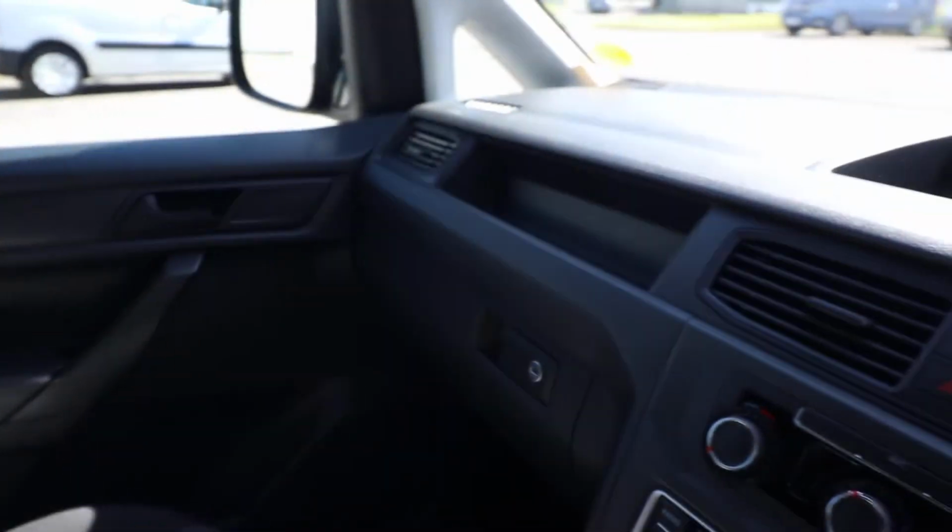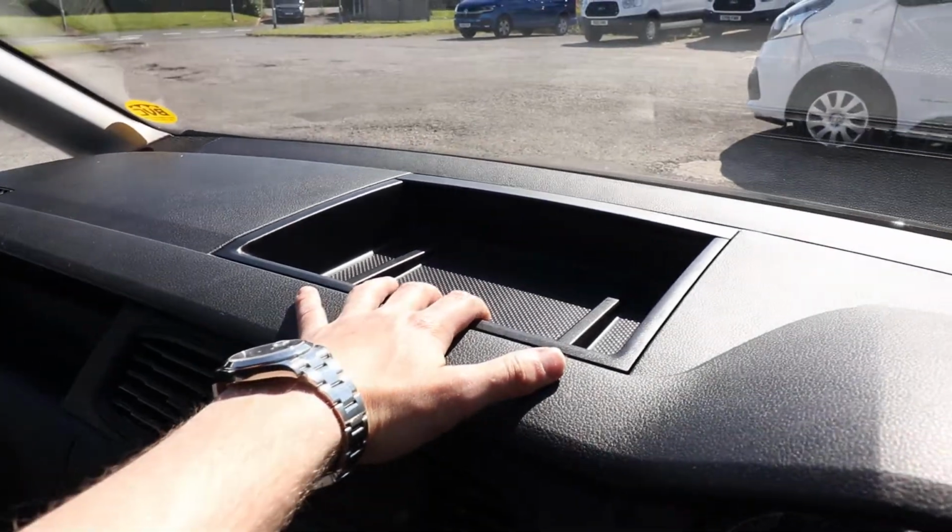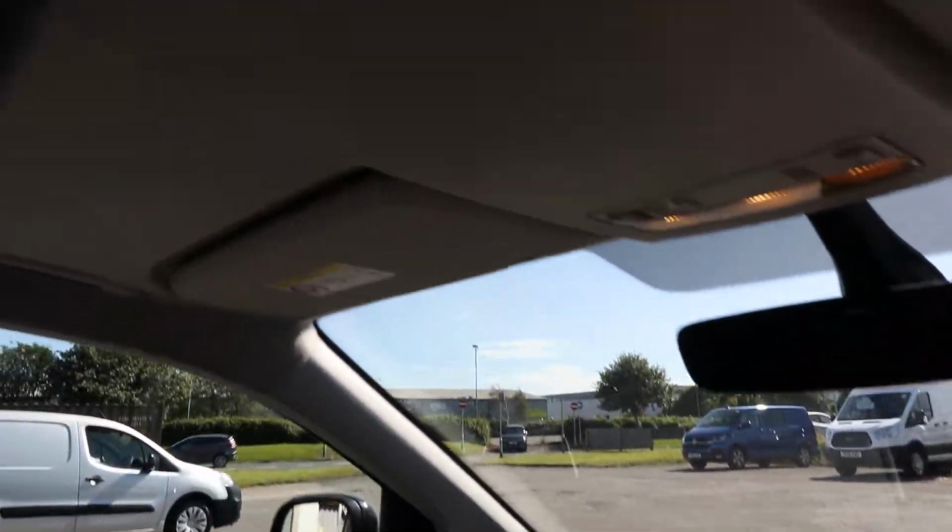In terms of condition inside the cab here, in really, really good order. Bit of storage up here on top of the dashboard, and you've also got some storage up there as well above your head in the cab.